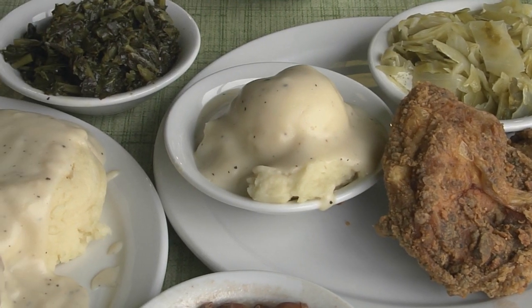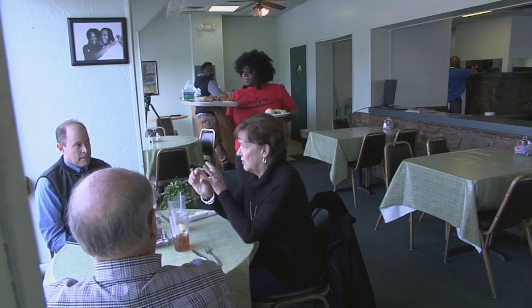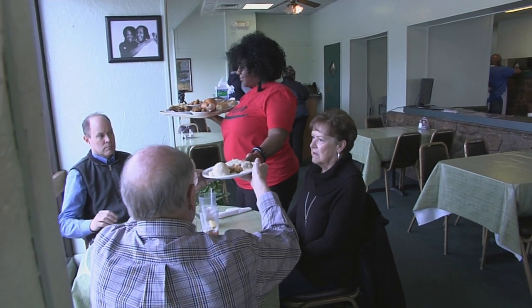When you eat soul food, it's almost like you're satisfied, and that's what I say. She's got the best soul food, home cooked food. This is Southern home cooked food. I would describe it as home cooked, as I remember, and well seasoned. The restaurant is a friendly, homey, laid-back kind of place.